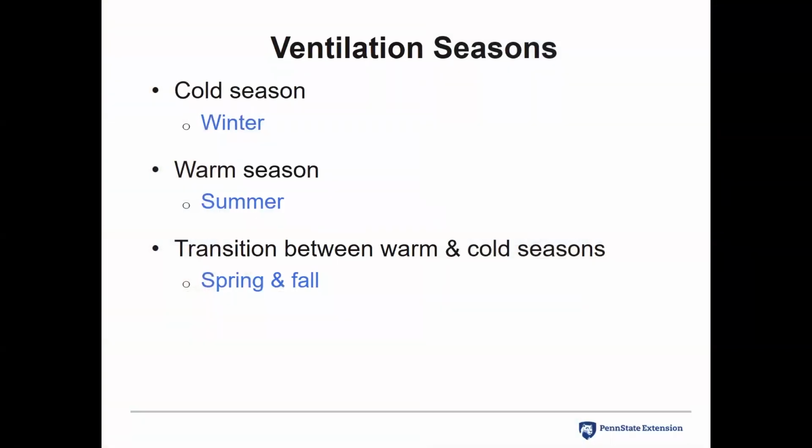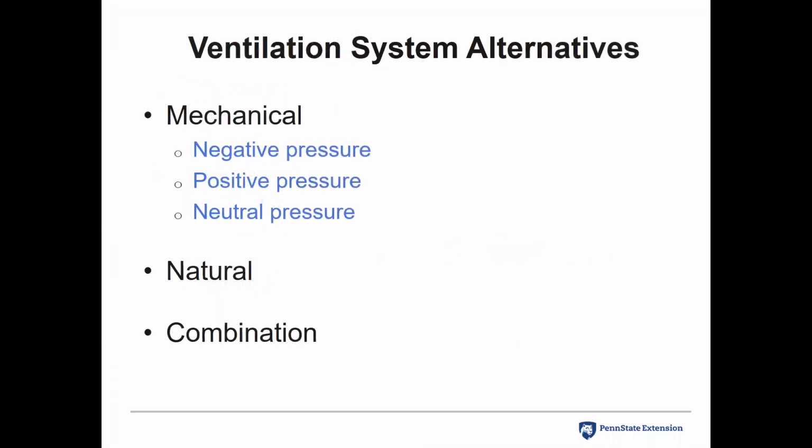There are 3 ventilation systems. It's cold, which would be winter. We're experiencing it right now. A warm season in the summer, and then there are these transition periods, which you're going to experience this weekend. Okay, we're going to go from very cold up to maybe 60 degrees this weekend up here. So we need a ventilation system that can adjust to these seasons and these conditions as well. The ventilation system alternatives are either mechanical, there's negative, positive, and neutral systems, which we'll talk about very briefly, natural ventilation systems, or a combination of both.